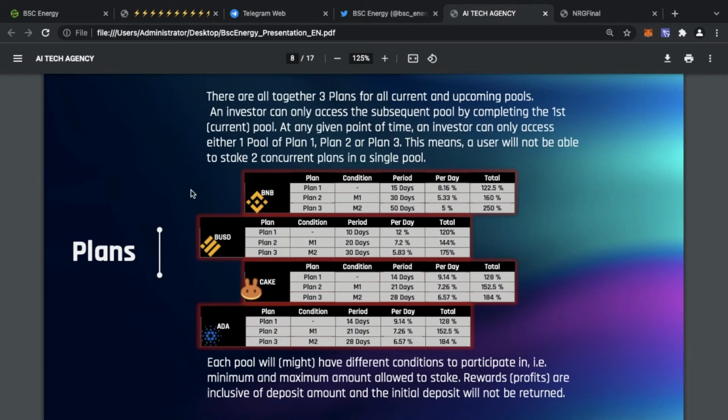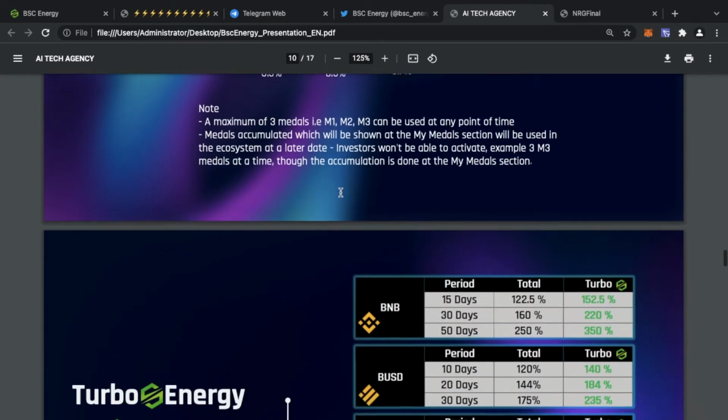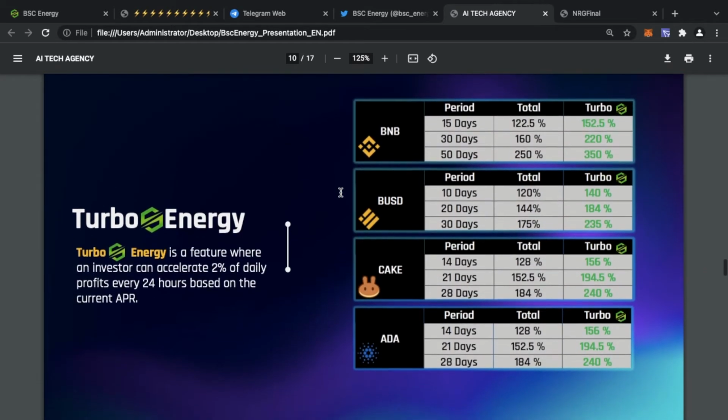So altogether, on launch, there are going to be 4 assets that are going to start. You can have BNB, BUSD, Cake, and ADA, and 3 different plans. All these plans will yield you different amounts of APY per day over a certain period of time. The great thing is you have to go through one plan to get to the second plan. You can't just go directly to plan 3. You'll have to go through plan 1 to get into plan 2 and then onto plan 3.